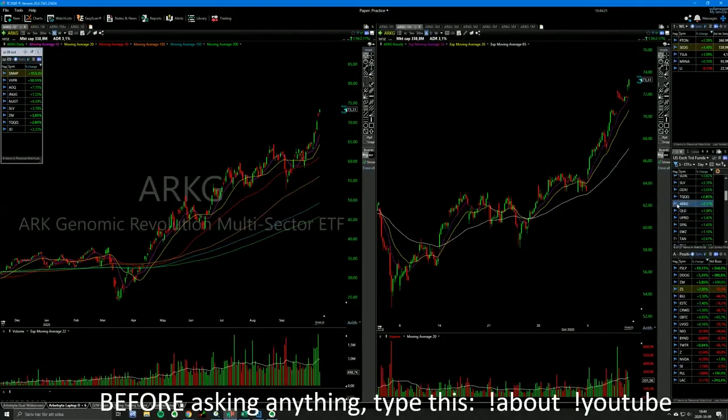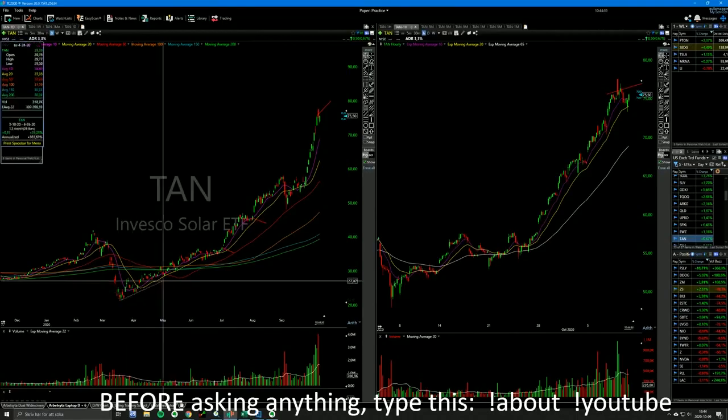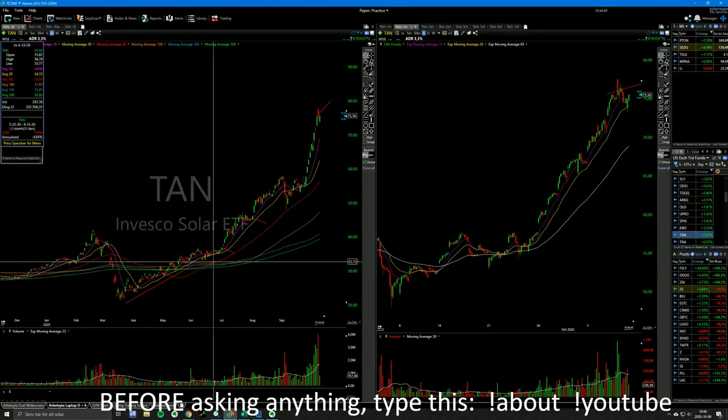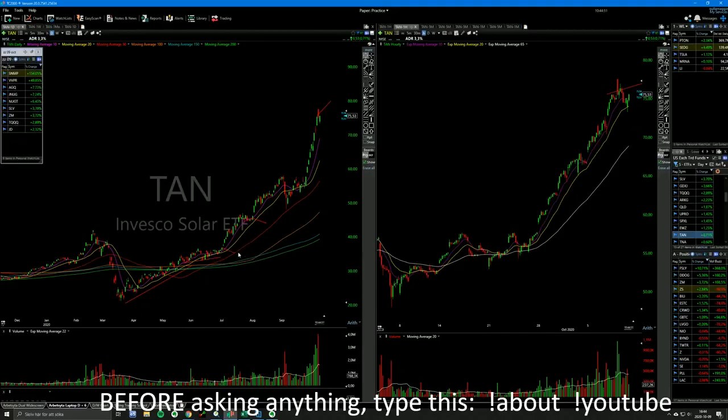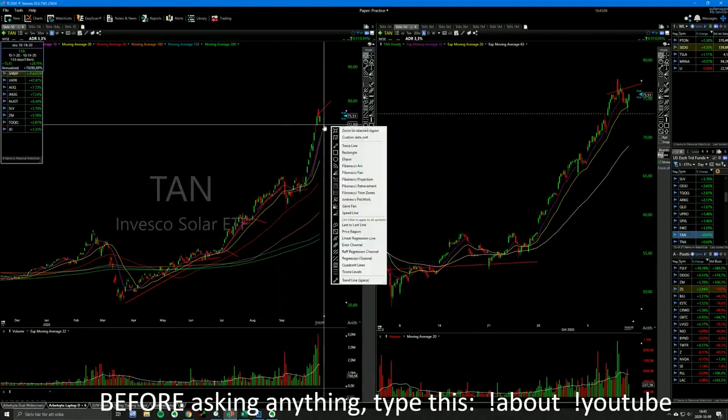You want to be in a stock only when it's moving, right? The principle of swing trading is that stocks move in stairs. This is a solar ETF, but it has a leg higher, goes sideways or pulls back. This is how all leading stocks move. Every stock that's made a big move moves this way, except micro caps and nano caps that can go up 1,000% in one day. Those trade differently, but this is how leading stocks move. Have a leg higher, like a stair, go sideways, have a leg higher, go sideways, have a leg higher.